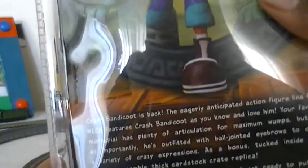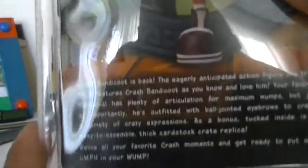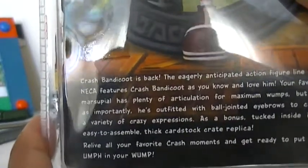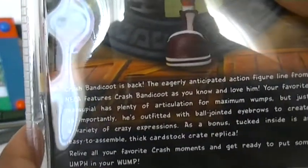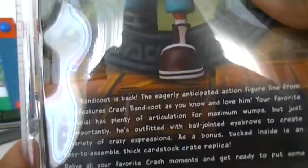As a bonus, tucked inside is an easy-to-assemble, thick cardstock crate replica. I'll get to that later on. I do have a bit of a problem with that. And then, relive all your favorite Crash moments and get ready to put some oomph in your whump. That's amazing.